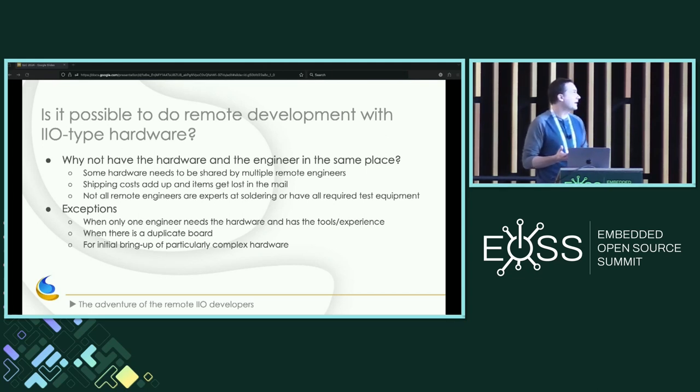Some of the reasons why we decided to work this way of having the hardware remotely is that we need multiple engineers all sharing the same hardware, because we're developing a Linux driver, a bare metal driver, user space stuff, all for the same board. That's not always the same engineer, so there would be a lot of logistics trying to ship around the same board to every engineer, and we wanted to avoid that.